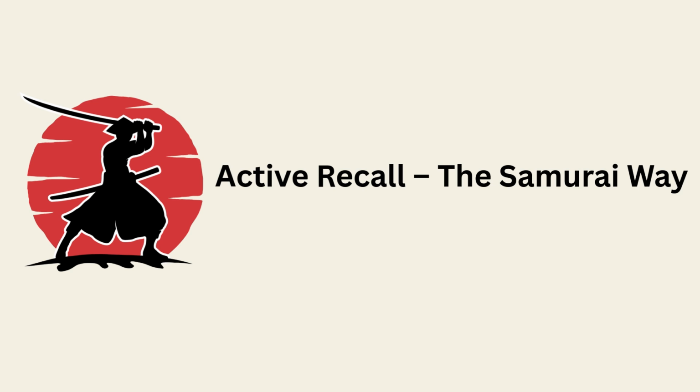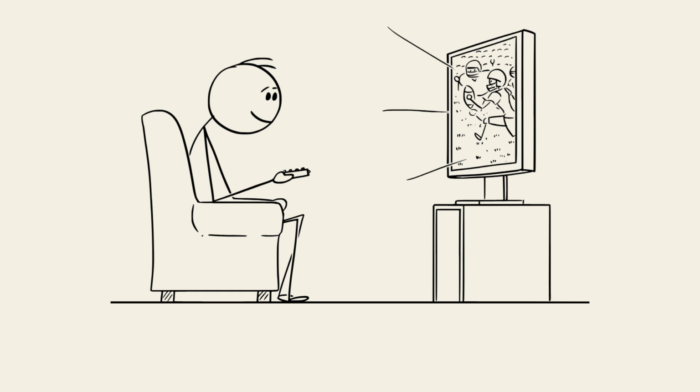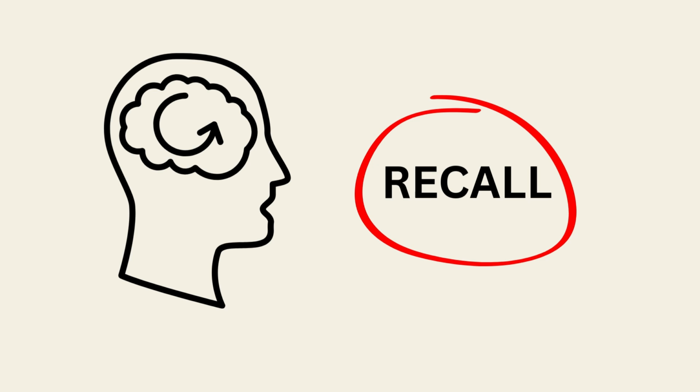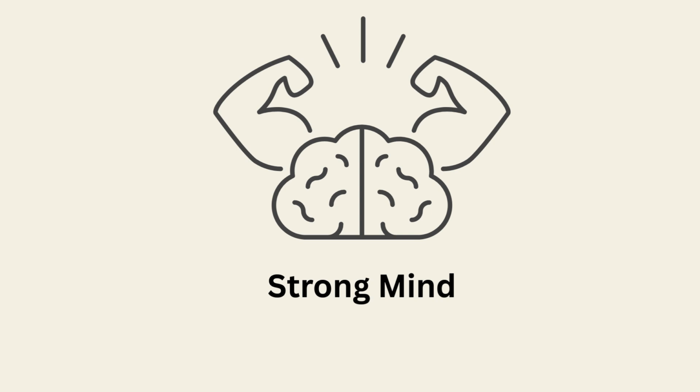Let's see how. 1. Active recall, the samurai way. Most people focus on input: reading, watching, highlighting. But real memory? It's built through output. Think of your brain like a muscle. Every time you recall information, not just reread, those neural pathways get stronger.